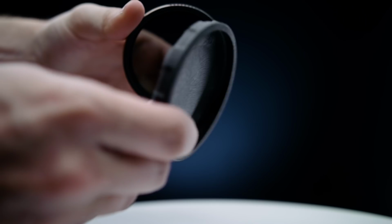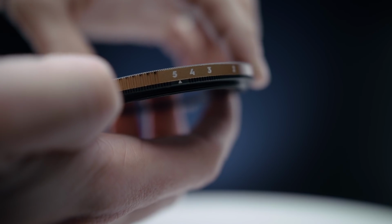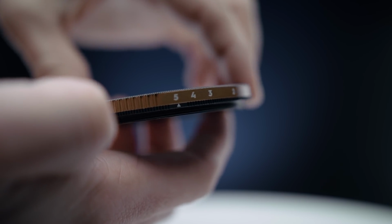This thing's really awesome. It comes in this really nice little case. It's got this little rubber kind of cover type deal. It's got these little stop markers on there so you can tell how much light you're actually taking out, which is the first indie filter that I've seen that has that feature, and that's crazy to me that they should have been doing that from the beginning. So good job, Polar Pro.